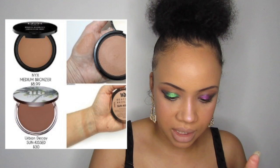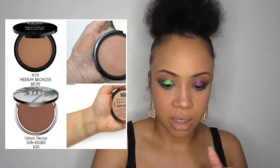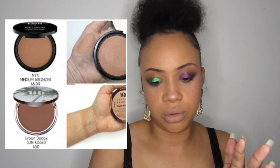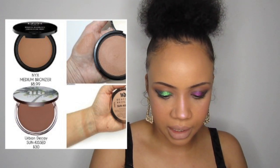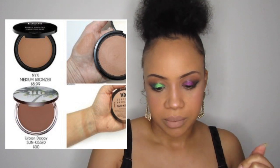Straight away when I look at this, I feel like in the pans, the Urban Decay one looks a lot darker, but swatched on both of these people, they pretty much do look the same in regards to tone, aside from the fact that the bottom one has more yellow tones in their skin. I feel like these are probably dupes.